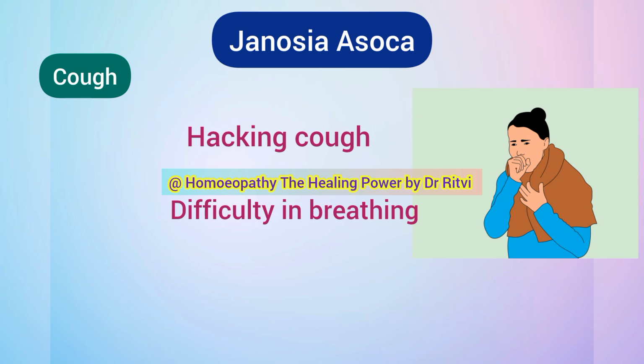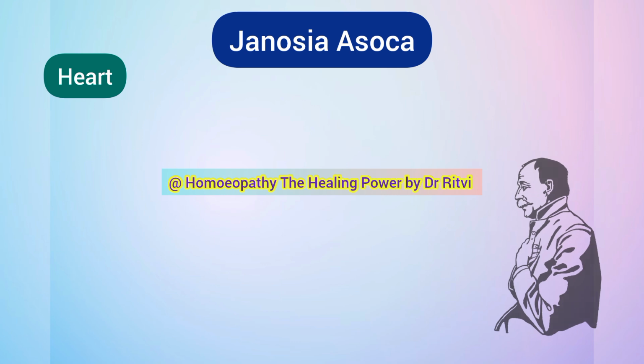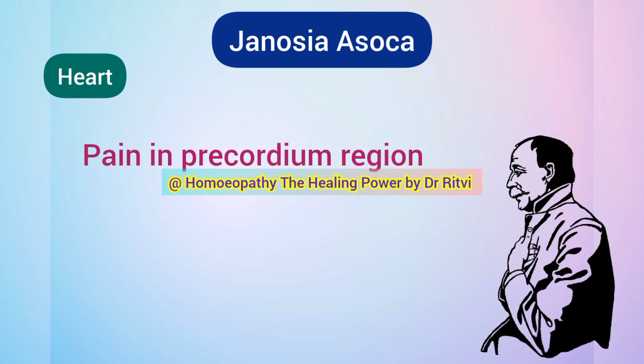Friends, Janosia is also indicated for heart complaints. The patient here suffers from pain over the precordium region, with palpitations which are worse on movement, by walking, by bending forward. A tightness feeling is felt by the patient across the chest.